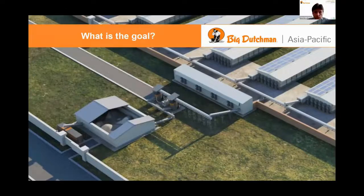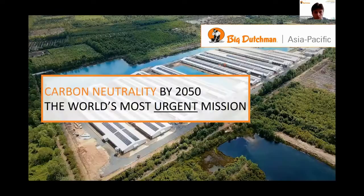Okay, so what is the goal of manure treatment next to solving a problem of smell, wet manure, and ammonia? It is better for the environment. And the world's most urgent mission, of course, is carbon neutrality by 2050. So what we need to do is to bring down carbon levels dramatically. And that is something which is also very applicable to the agriculture industry and the layer industry as well.